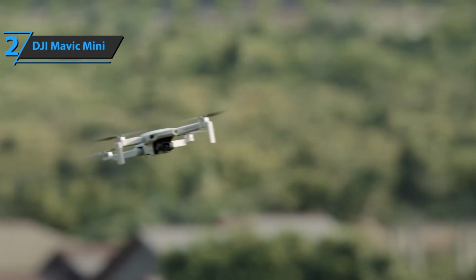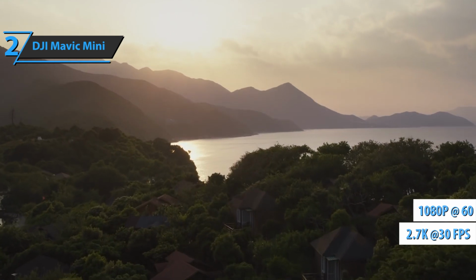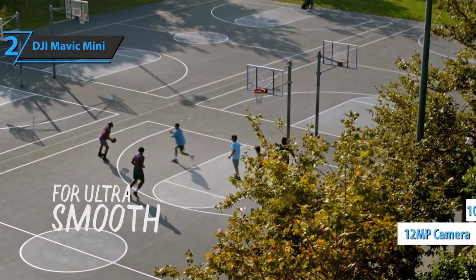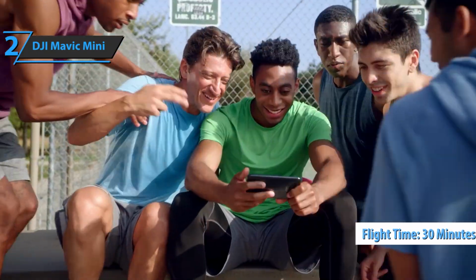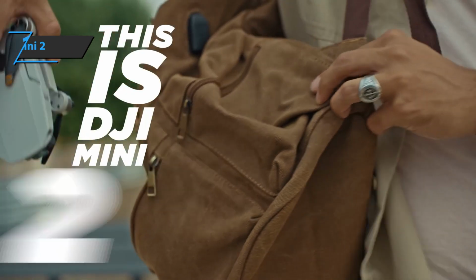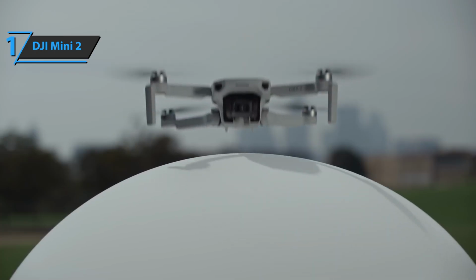The Mavic Mini can capture 2.7K videos at 30 FPS or 1080p at 60 FPS, as well as capture 12 megapixel photos thanks to the camera's action and stabilizer. The drone's battery life when taking photos and videos is about 30 minutes, which is a great performance. Good stuff.